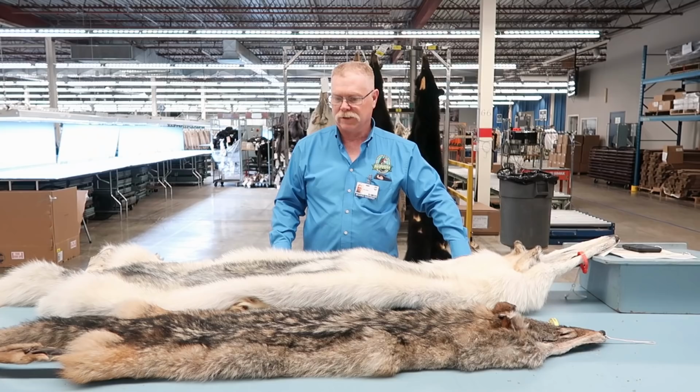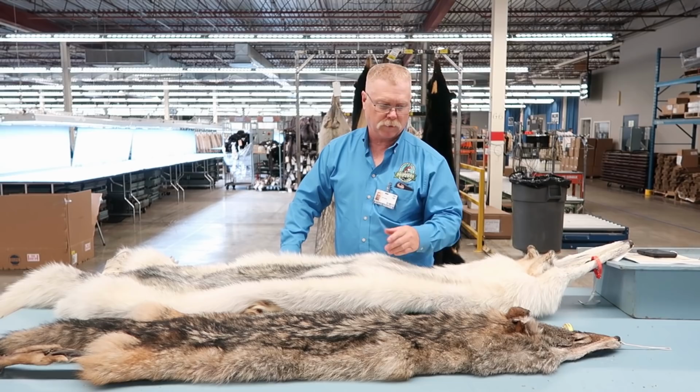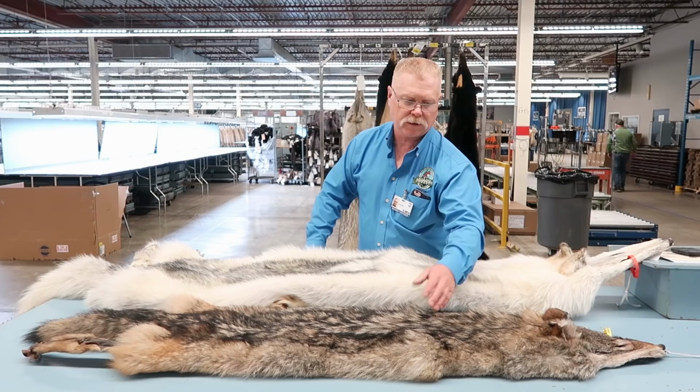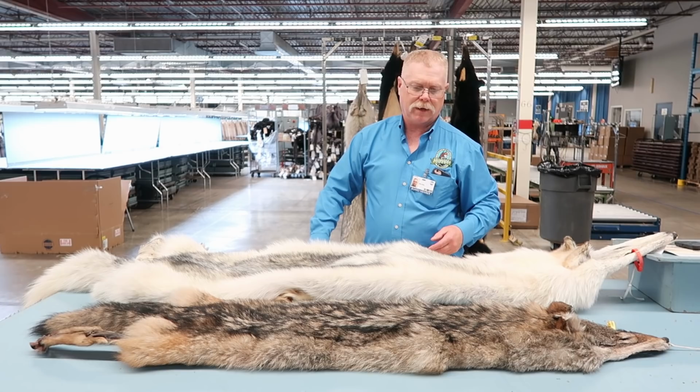Something else that's big in consideration when they're buying wolves is the size. This is a 4X compared to an extra large. It's a pale compared to a tawny. So a tawny has almost every color under the sun. It's black, it's brown, it's gray, it's white, it's almost bluish. A lot cheaper wolf than one of these.